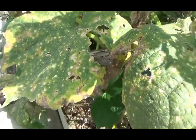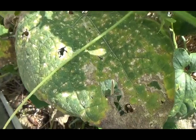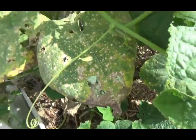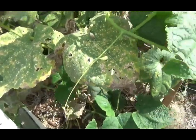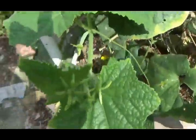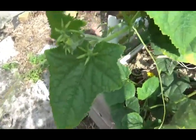Don't these cucumber leaves look terrible? They're diseased and full of aphids. They've been that way for a while. But look over here. It's still producing.